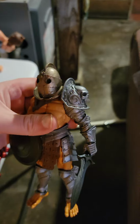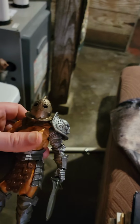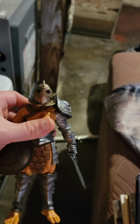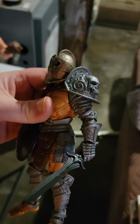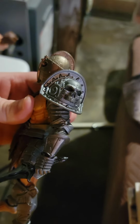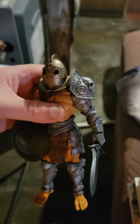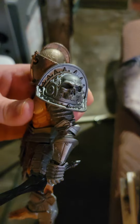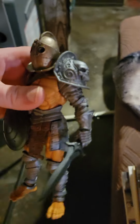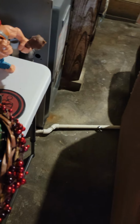Gladiator, and it's interesting because they never have fantasy gladiators. I know in Conan they had him as a pit fighter, and that's about as close as they got to a fantasy gladiator. But they never had a fantasy gladiator with gladiator-inspired armor or anything like that. I love the skull on the armor. I just think it's so awesome whenever they have skull relief on the armor and stuff like that.